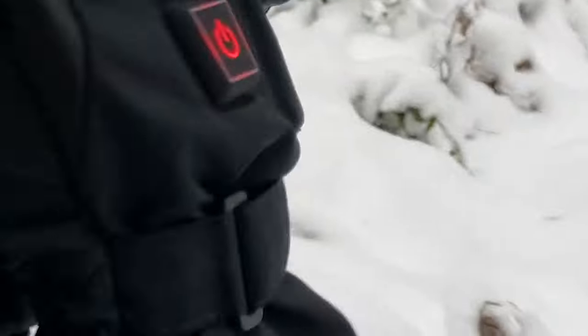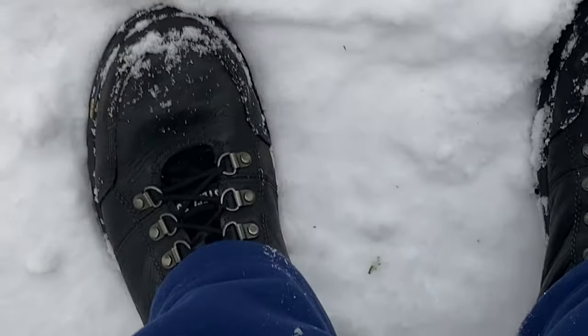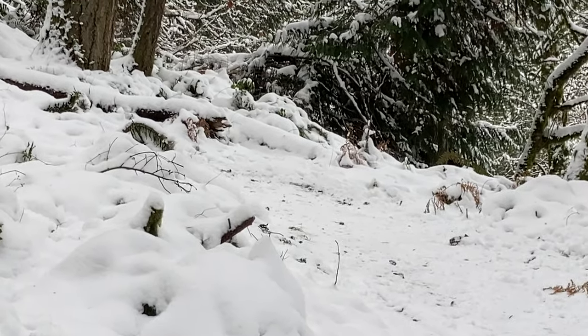Let's see, that's me. I have insulated gloves that are heated like this, to keep my hands warm. Wearing thick boots with a tread pattern. There's some slippery spots on this trail, so I've been sliding around, but doing it for exercise anyways.